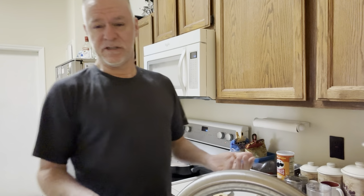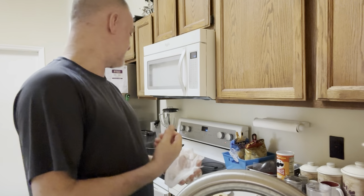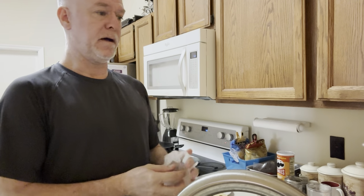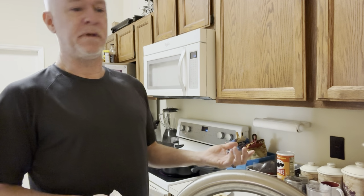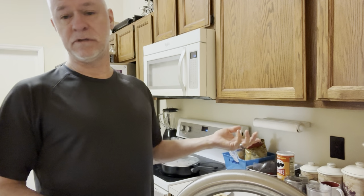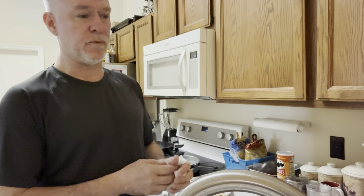One of the easiest dishes you could make. Spaghetti in general is super easy. So it's literally one pot for the water to boil the spaghetti. The other pan is where you're browning your ground beef, or you can use ground pork or ground turkey or ground chicken. I'm using ground turkey because I like ground turkey better than ground pork, less fat.